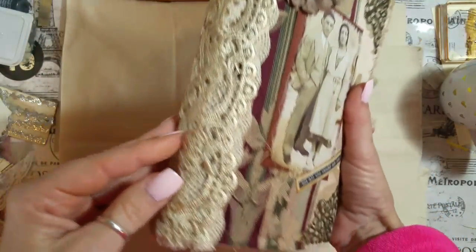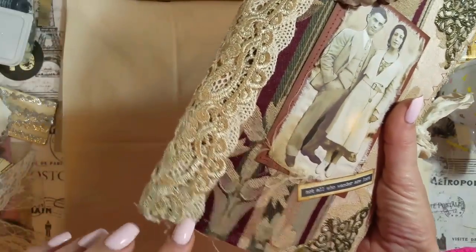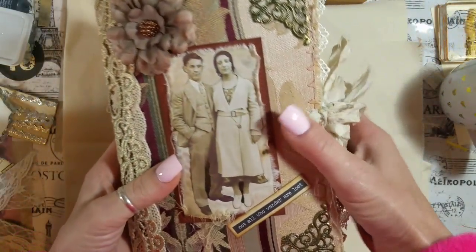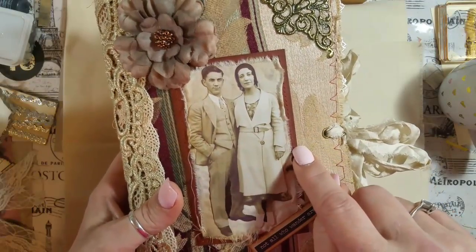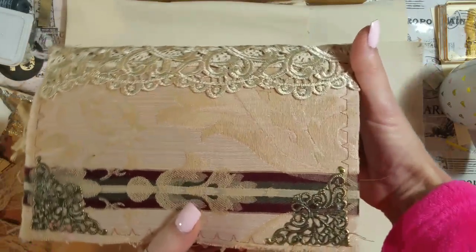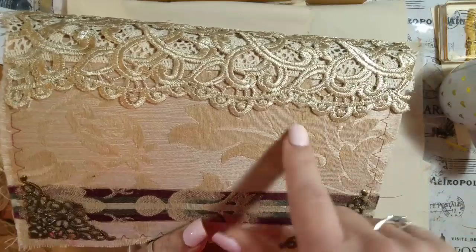And this is the piece that I found at my local secondhand store. This one right here. It was a table runner, but I ripped this off and used it because I love it. Underneath is a piece from Michaels, I believe. And I just sewed around the cardstock and put this Tim Holtz couple on the front. And I'll put it this way so you can see the whole thing. Book corners on the back. Isn't that gorgeous? I love it.